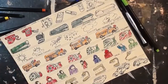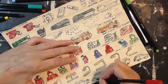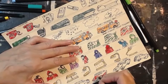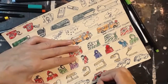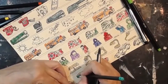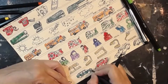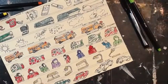Shall we color in our cars real fast? Let's make some red car here. Let's make this car red. There's a red car. This car will be green. She's asking for more prompts for next week. So while she's asking for more prompts, I'm going to color in my cars. We need a light blue car. Let's make this one light blue.